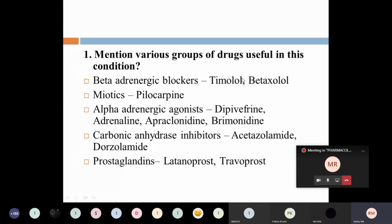The second one is closed angle glaucoma. Here the anterior chamber is narrow, and as the name says, the iridocorneal angle is narrow. In these patients, whenever you give mydriatics, there will be precipitation of acute congestive glaucoma. So this is the case we are discussing today.